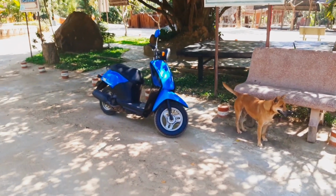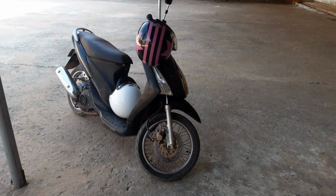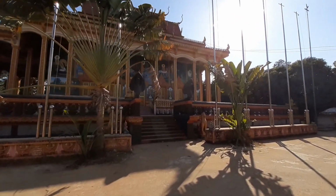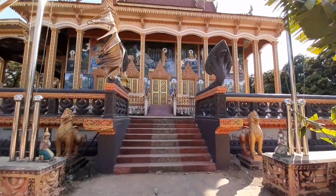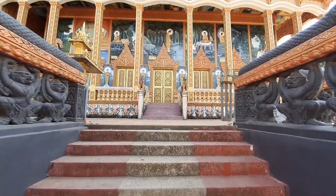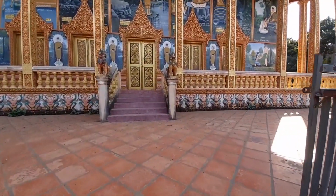There's a dog looking after my bike. Second Wat. Doesn't have a name, but there it is. We came on the bigger bike because it's a bit further out. So Jeremy was with me this time, which was a nice change. This one's got a really nice colour scheme. So they got the grey and orange and gold, and everything's just in that same scheme.